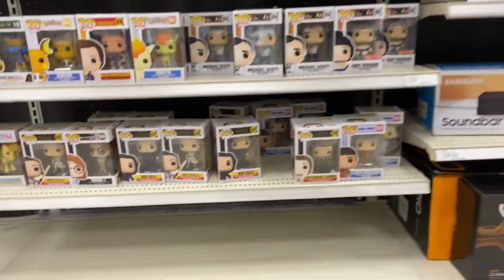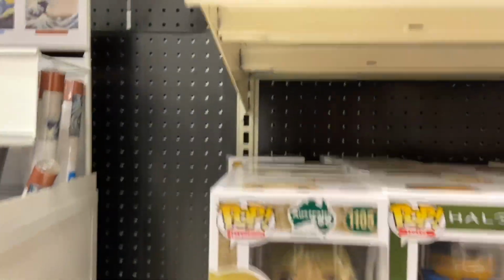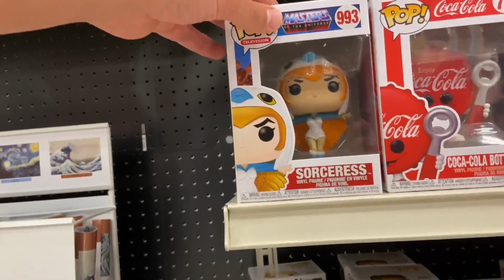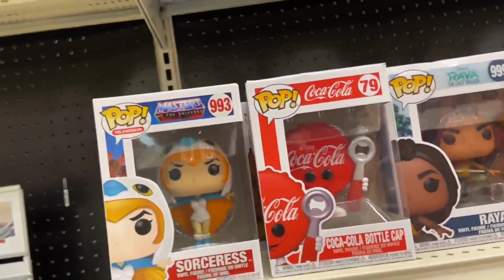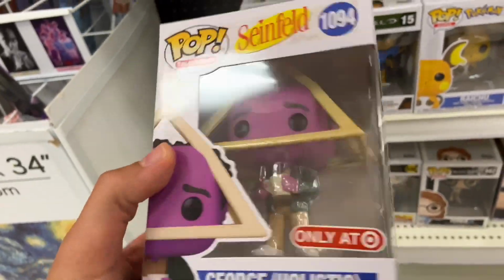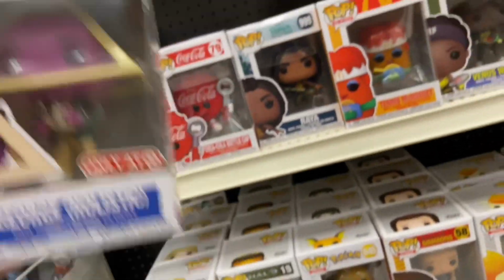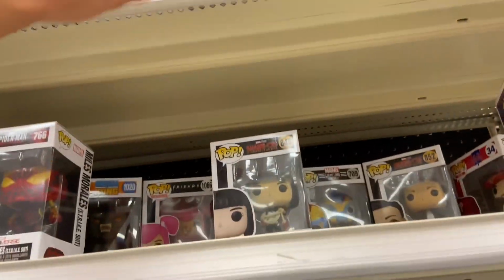All right, starting off with the Pops. What do we have here? First thing I noticed is they had this Steve Irwin, they had the Coke bottle, Masters of the Universe, Hobbs and Shaw, Moana, and then they had this George Costanza Seinfeld Pop, the Target exclusive, really cool. He's got like the abstract on him.